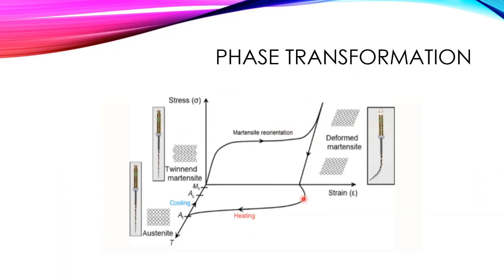And then it comes down to the normal structure and then we again heat it. When we heat it again, this alloy will regain its normal shape, the austenite. So to gain the austenite phase, we need to heat the alloy, and to gain the martensite phase, we need to cool. The temperature and phase at which we can obtain martensite will tell the properties of a file. If a file has more martensite phase, it is more flexible. If a file has more austenite phase, it is more rigid because it has a higher Young's modulus. So inside curved canals, we want a file which has more martensite phase.